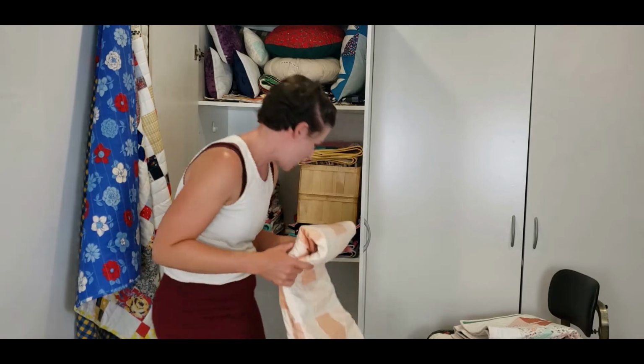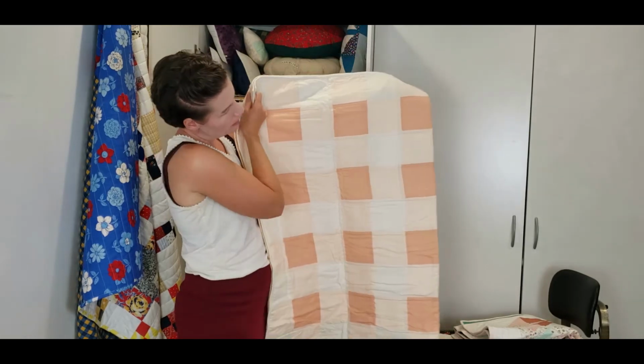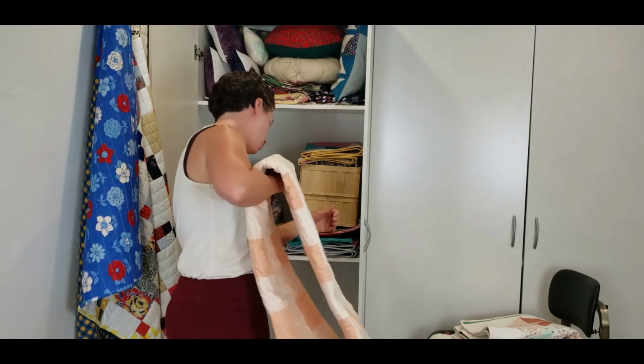Have a nice traditional buffalo check in peach. Really pretty. This is a good child's quilt, very neutral if you like to go more the neutrals route.